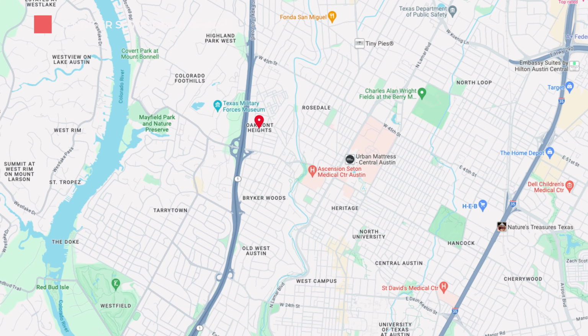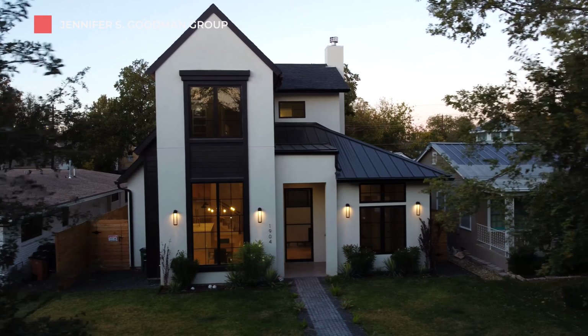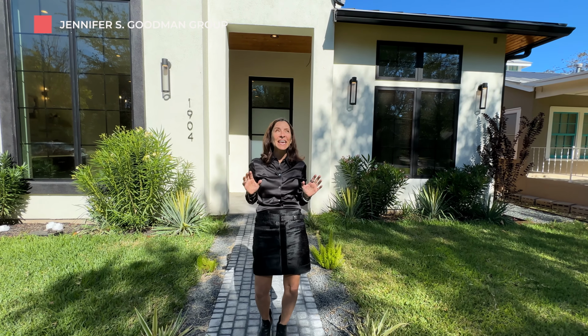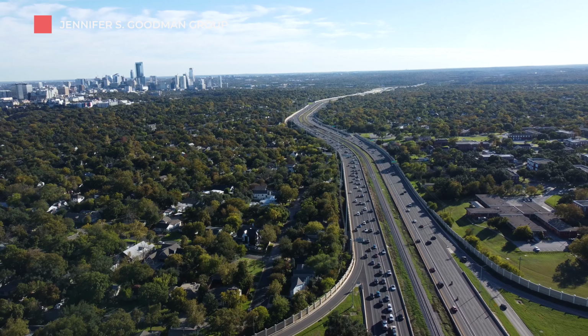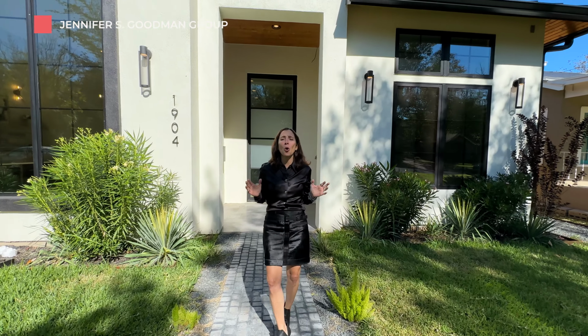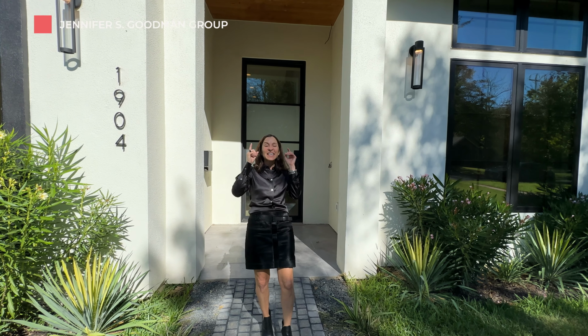Nestled between Brykerwoods on the south and Rosedale on the north tip, this Oakmont Heights new construction home by Lohr Builders is a hidden gem only minutes away from Mopac Expressway. It's peaceful here. There are so many surprises in this house day or night that we'll reveal. You're not gonna wanna miss a second.